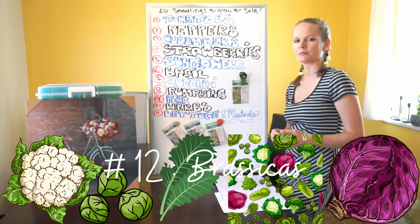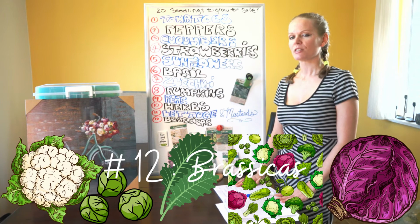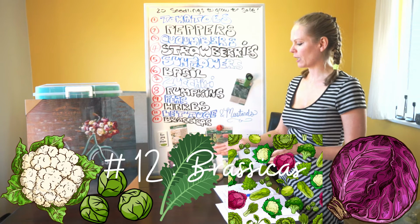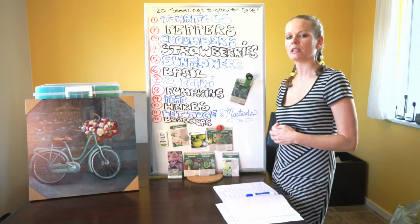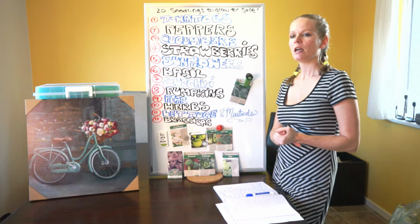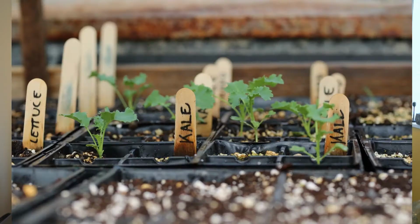So number 12 is brassicas. That's kind of the umbrella name for everything in that family, from cauliflower to kale to broccoli, cabbage, Asian greens, kohlrabi, collards. There's endless amounts of brassicas out there. So grow as many as you can, and they're a cold season veg, so start them early or grow them later in the year for sale. If you have luck growing them for yourself, otherwise just grow them for seedlings to sell.